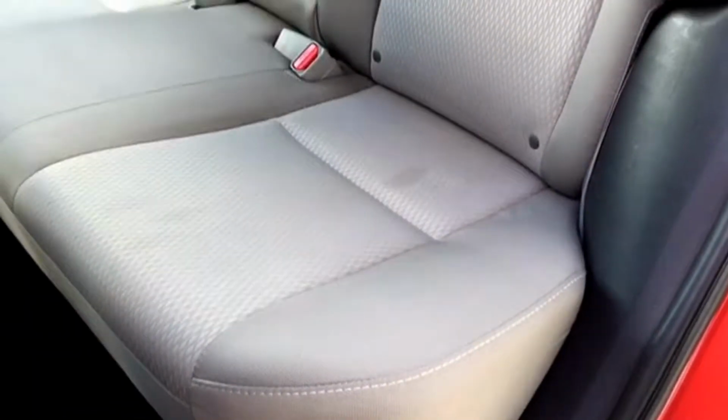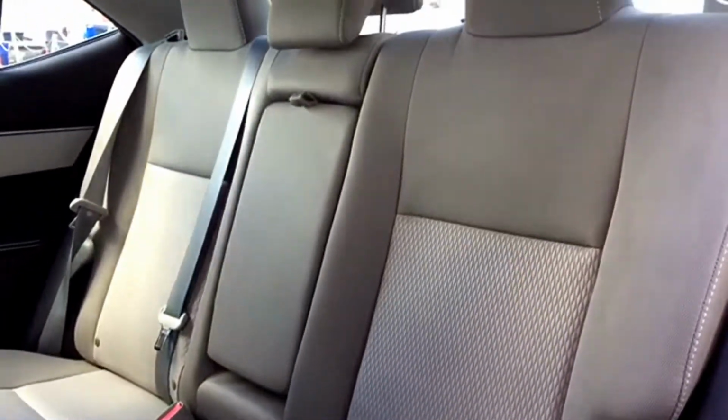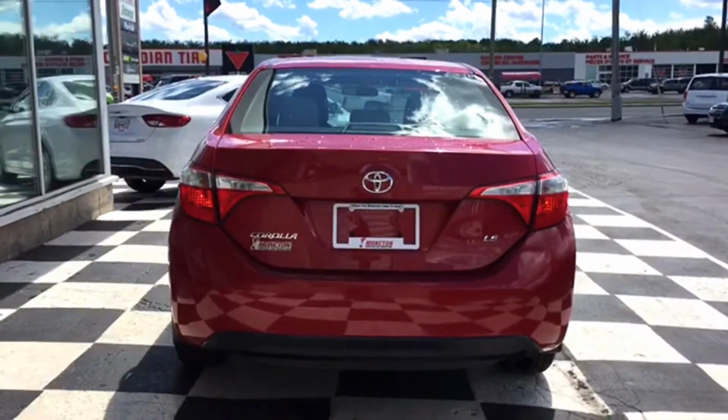Your back bench has room for three, and it's covered in that same light accented cloth upholstery. It's a split folding bench, so if you need more storage space, you can simply fold down that bench and tell your friends they'll have to walk. Well, since we're on the topic of storage, let's see what the Corolla has.